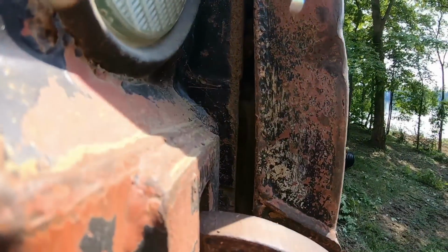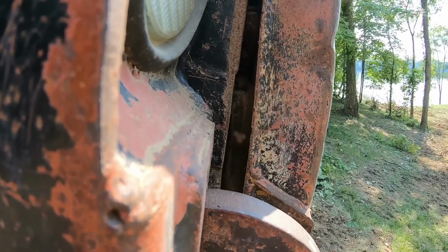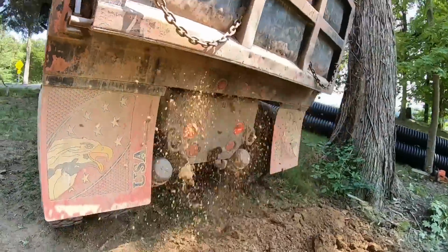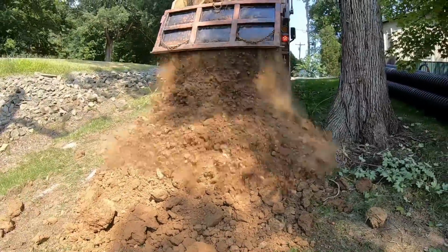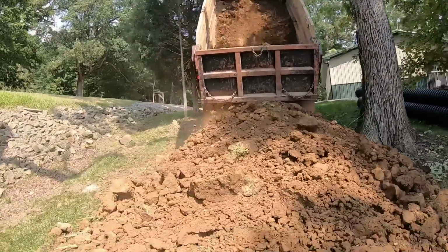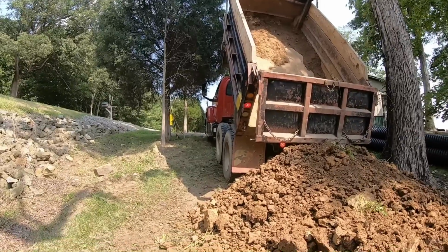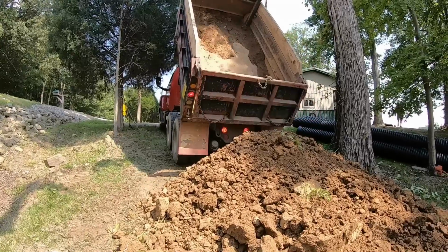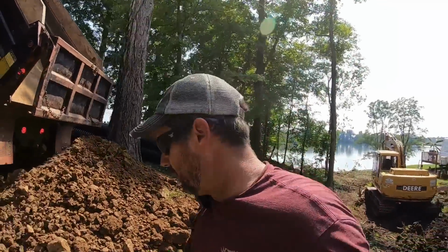Think he's got any dirt in there? It's a surprise. I've got it covered. Just watch that cedar tree. It's all for that load, folks.